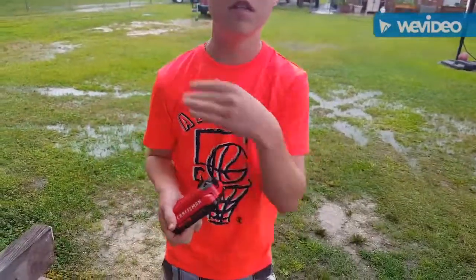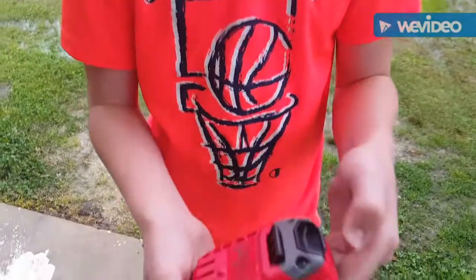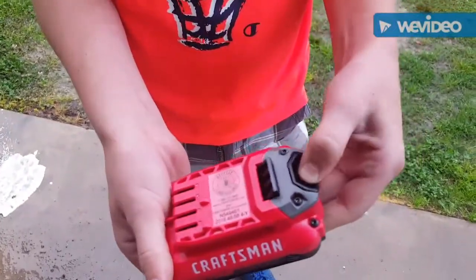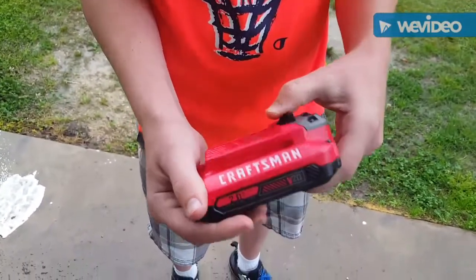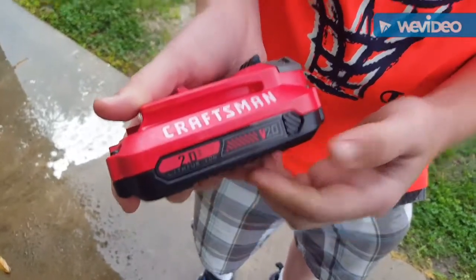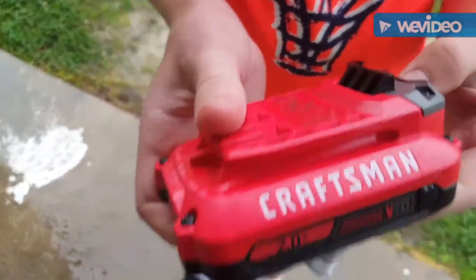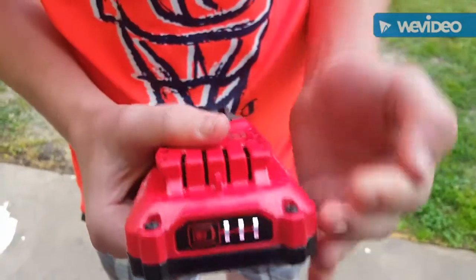Works great. So let's talk about the battery. This unit did not come with the battery or the charger. Let's start off with the lock mechanism. Press this button down and it allows it to go in. It is a 2-amp-hour battery. There's also a 4-amp-hour battery if you're interested. Press this button and it shows you the battery life.